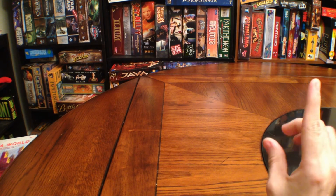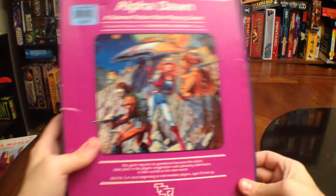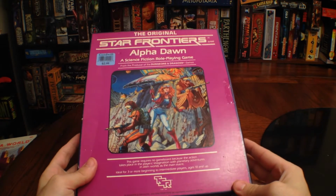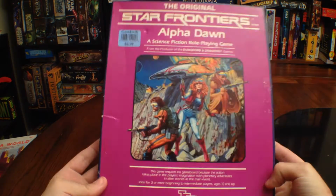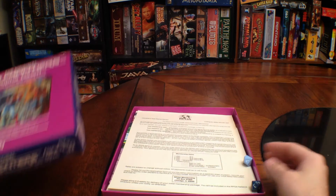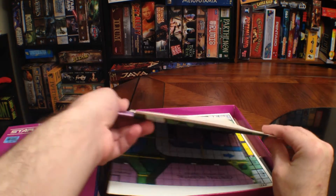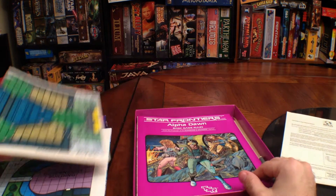The next one I actually paid a little bit more for. I paid $3 for Star Frontier. This is a later version of Star Frontier. It's not the first, sadly. And here's the best part. Oh, I got the dice in there. That's from the previous owner. Maps are still in great shape.